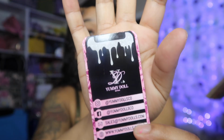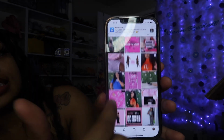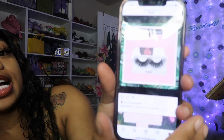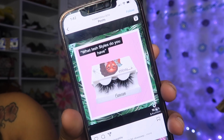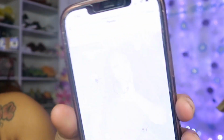That's bomb. Okay, so let me show y'all what the Instagram looks like right quick on my cellular device. It looks like this. Look, I'm gonna show y'all one. Which one was it? This is all the lashes. Bomb. And so far right now, these are all her outfits.